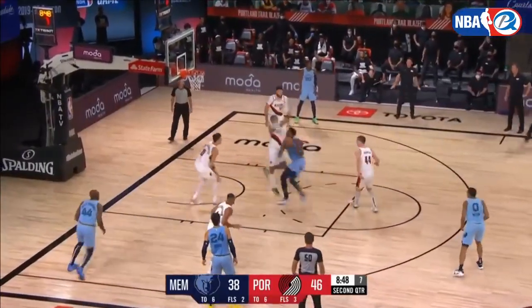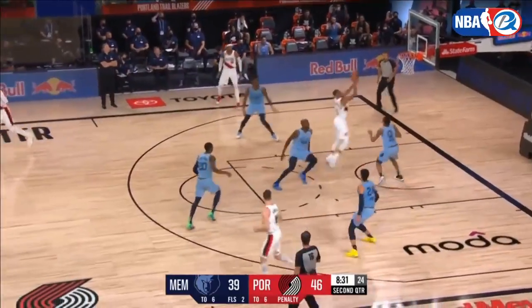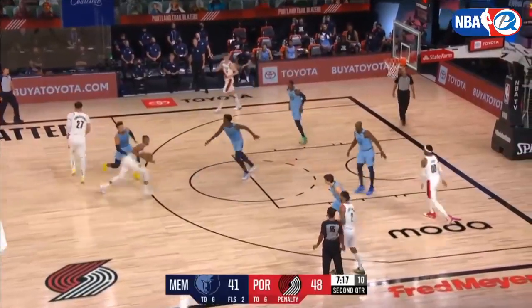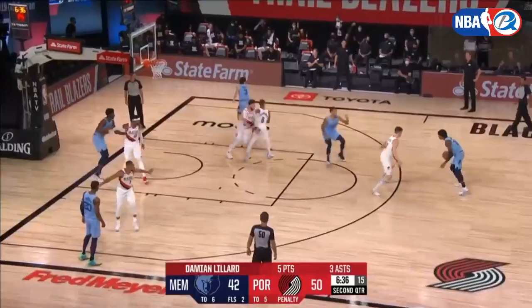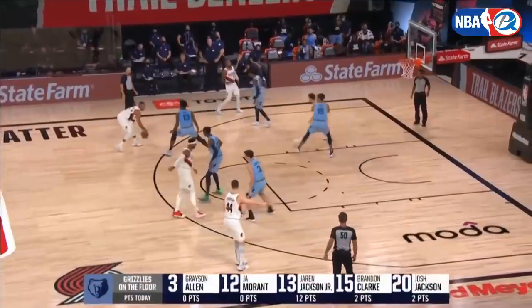Portland up 8. Here goes Jackson Jr. on the drive. Feels so much better having him out there. And it makes a difference. Oh, that would have been big. He had a bad rap by a lot of people around the league, and it's not something we've seen. Leadership within an organization that sees him all riled up, he just wanted to emphasize. Morant kicks it to Jackson Jr. in the corner.